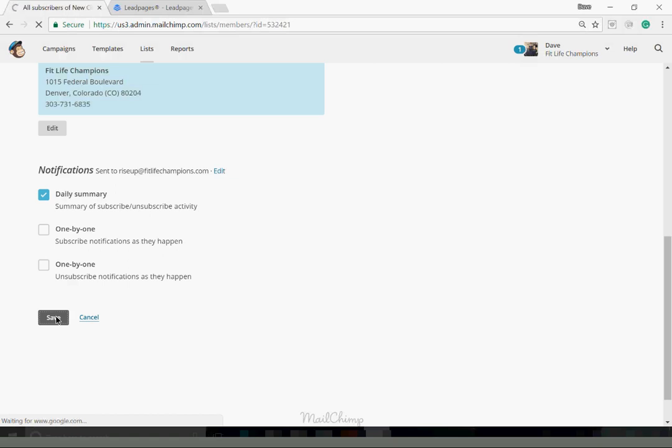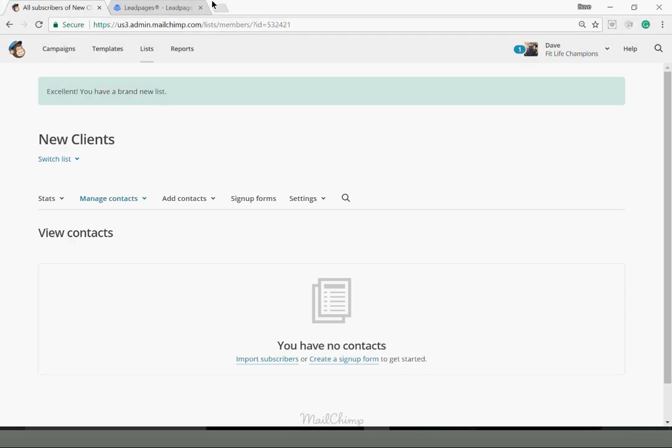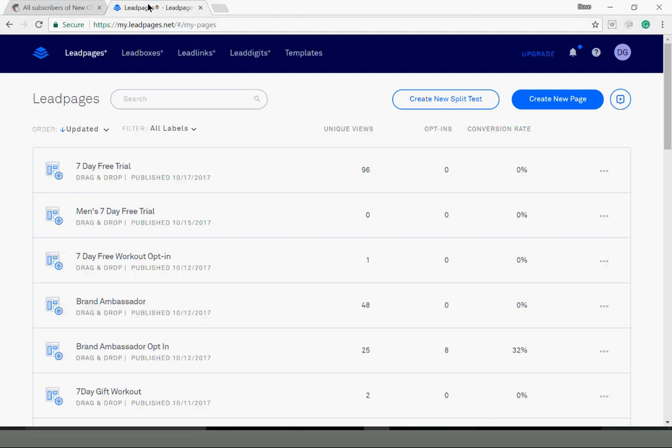So we've just created our list of where the email addresses are going to go when they opt into our lead magnet or our low barrier offer. Now, how do we capture those emails? Well, we're going to come over to LeadPages, which if you look back in this module, you will see a link to view more information on LeadPages. So go ahead and take a look at that.